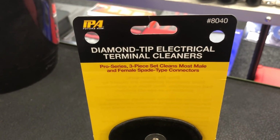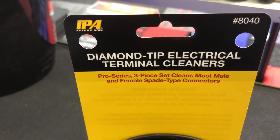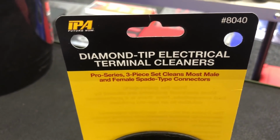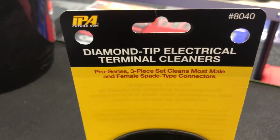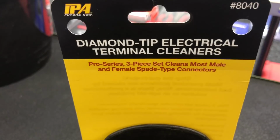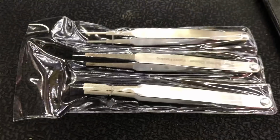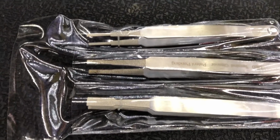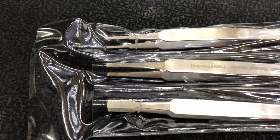Here's another kind of neat tool that I was just checking out on the truck. It's made by IPA. It's part number 8040. So your Snap-on dealer can find it, or you can find it online, Snap-on at IPA 8040. It is a 3-piece terminal set, and they look like tweezers. There's 3 different sizes, and they are diamond-coated electrical cleaners.